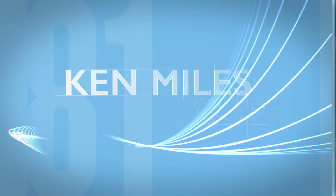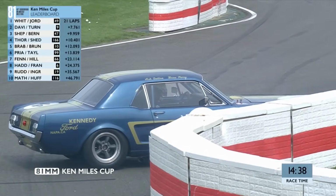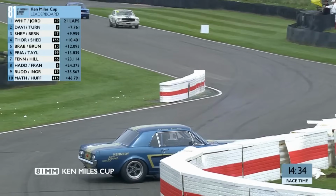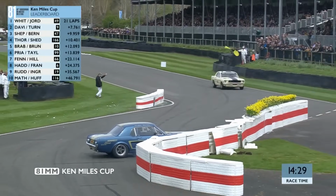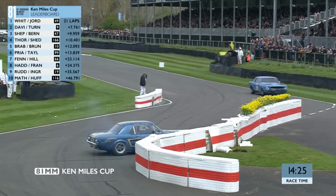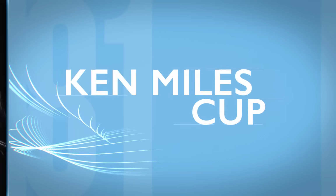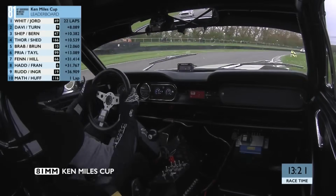150-metre board sign. And we've got a car in the wall at the chicane. It's the number 14 Mustang with Ash Sutton at the wheel, who's found the chicane, facing the wrong way. Yellow flag, everyone being instructed to straight line it, and that is surely going to bring out, well, possibly a safety car. Double yellows. This is the number 116 car on board, getting oh so close.